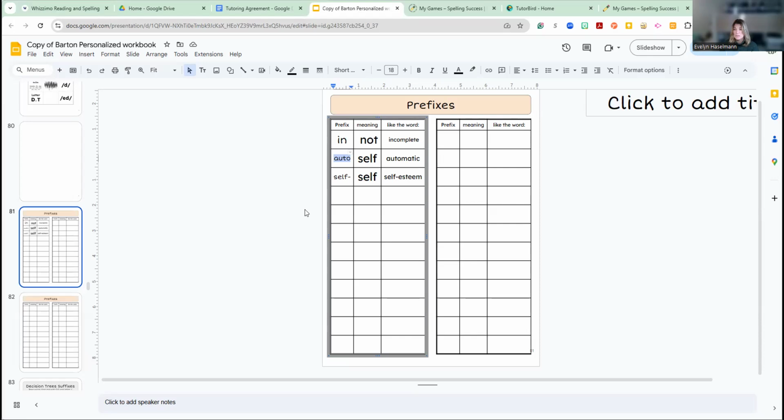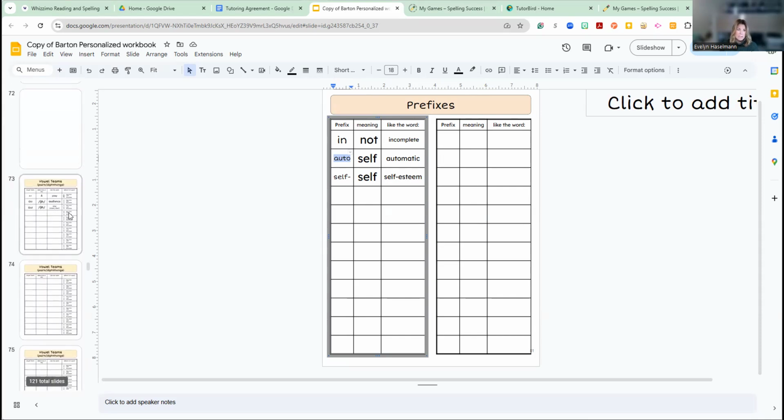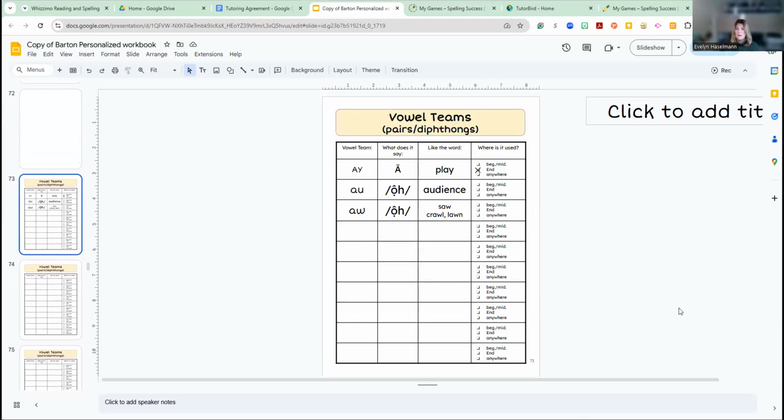Okay, so where are we going to house this information? For the prefixes, part two, I'm going to put it right in the Barton companion notebook. I'm going to write it right in here. Auto, like automatic, or self, meaning self, like self-esteem. And for the other part, I'm going to put it in vowel teams or pairs or diphthongs.